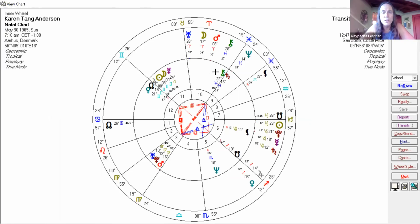And when she tried to do that before, she's got Chiron in Pisces. Didn't work. Maybe she was a martyr, okay? Maybe people took advantage of her. Maybe she went back up on her jet set or Eiffel Tower or whatever, to get back up in a way.